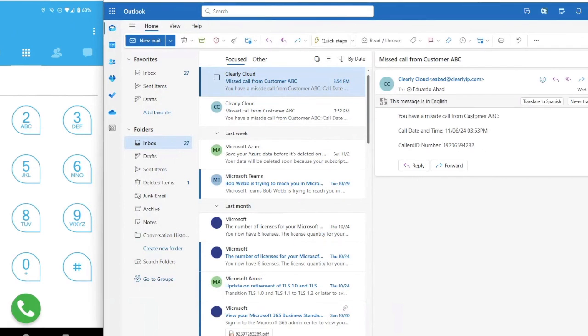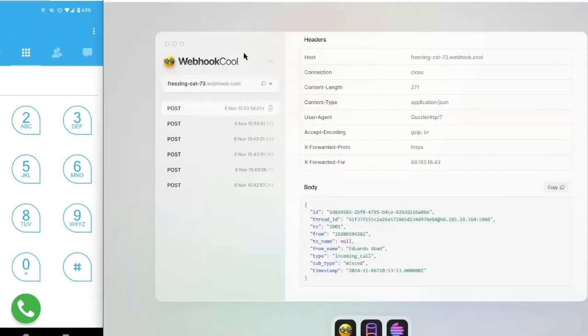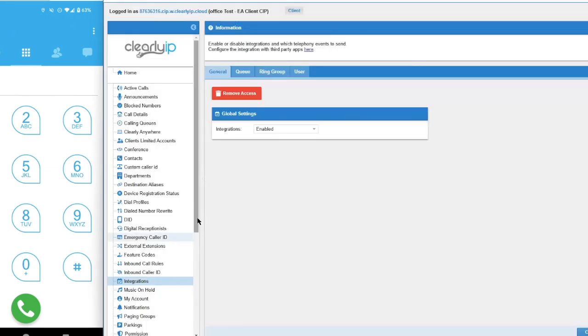Okay, so that's two Zapier example apps that we wanted to show, all possible thanks to the webhook integration we have with Spoke, and the Clearly Cloud integrated to Spoke, that allows those integrations with Zapier or directly with any other platform using directly the webhooks. Of course, any CRM, any ERP, any business intelligence system, or any other solution you can think of that wants to integrate with that can use webhooks, then it will be possible with this.